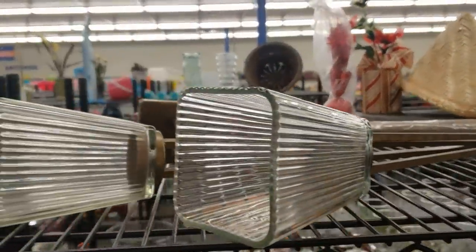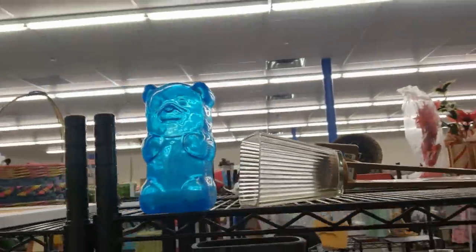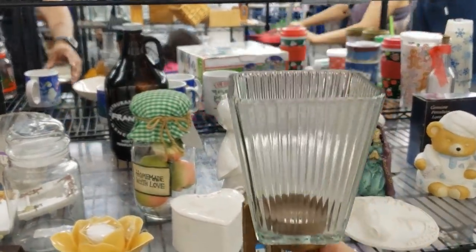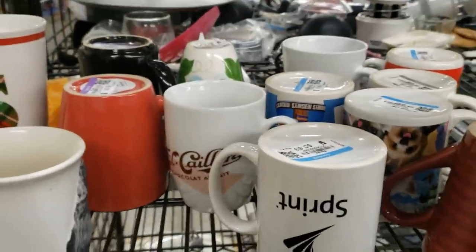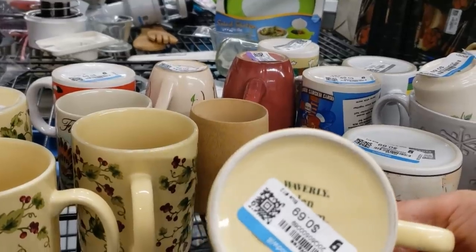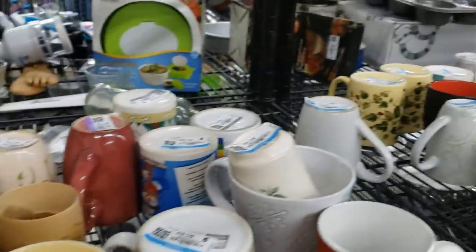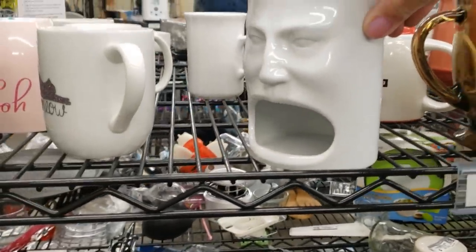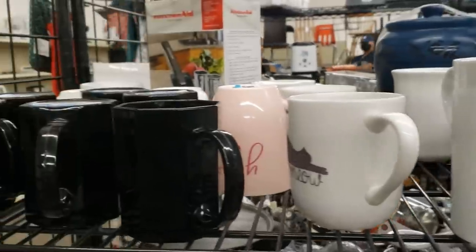Up top here are these amazing mid-century candle sconces. They're absolutely fabulous. There's two of them matching. They're $3.99. There's a brass look with nice thick glass to house the candle. They're fabulous. I'm in the mug section and I like the design of these mugs here. They're Waverly, and although there's a set of them, I think there's about six or seven, unfortunately they only sell for about $5 each. This is a shaving mug, actually. You put the shaving brush in his mouth and the foam goes on top. He's a bit scary.